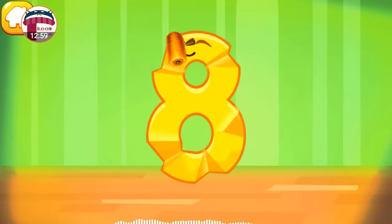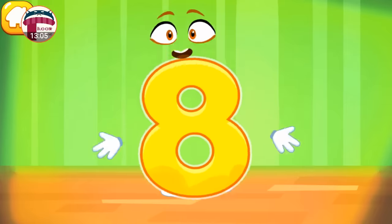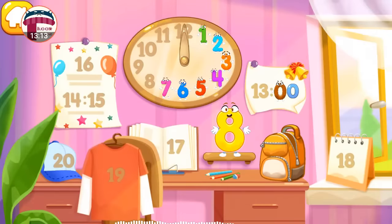Iron the number 8. Beautiful! Put the number 8 in its place. Thanks!